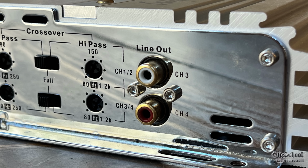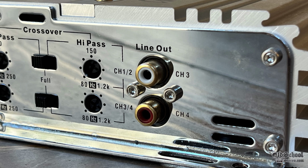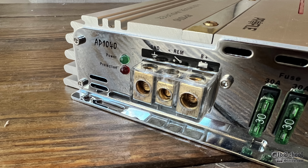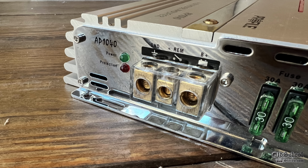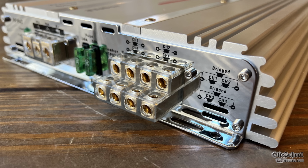And on the far right of the amp, we have RCA outputs. You can send full range signal to another amp. That way you can keep the signal flowing. On the opposite side of the amp, we have power and protection LEDs. We have ground, remote, and B+ inputs, as well as 2 30 amp fuses. On the right side, we have speaker outputs for all 4 channels.